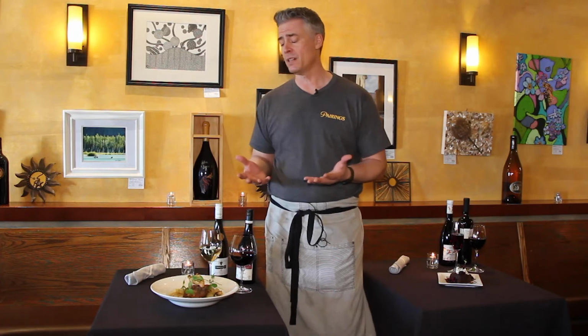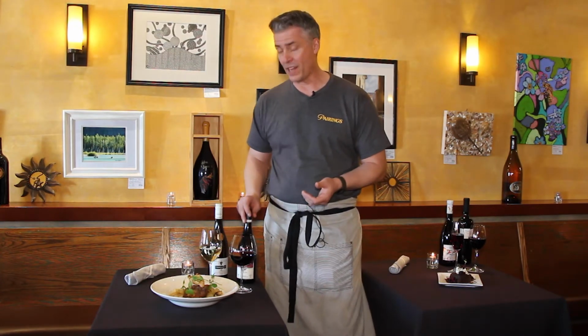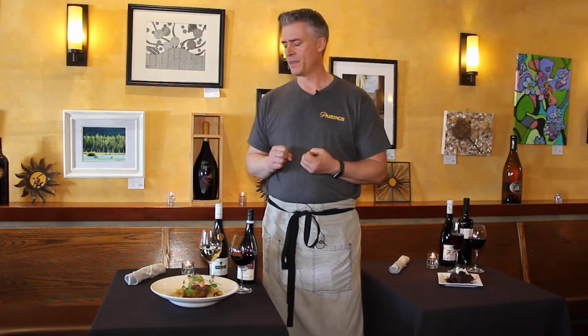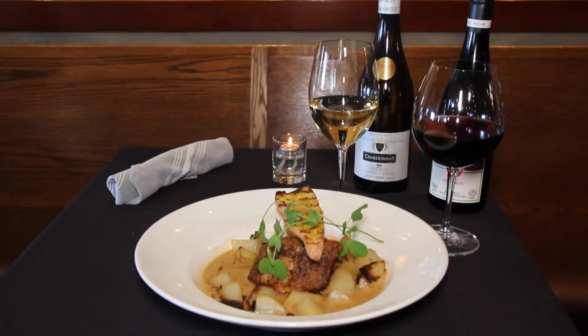The other thing I love about this dish is that you can also pair it with a red wine. It doesn't necessarily have to be a white wine. We do the Rascal Pinot Noir, which is from Oregon. Super light, cherry fruit, and will not overpower this dish at all.